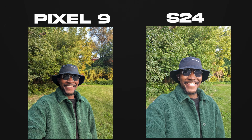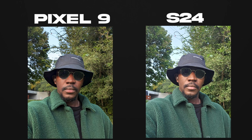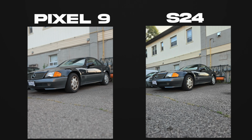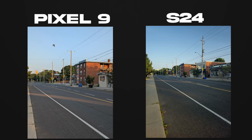Starting with the Pixel, Google's camera tech is all about natural colors and detail. For skin tones, the Pixel's Real Tone captures darker skin more accurately. Samsung's cameras tend to boost colors, which looks good, but it isn't always true to life. Daylight pictures on both phones are excellent, but the Pixel's processing feels more balanced and realistic. Now, if you're all about saturation, ready to post on the go, then Samsung might just be for you.